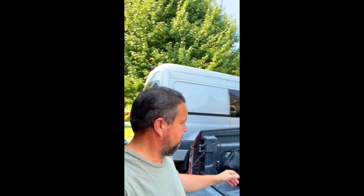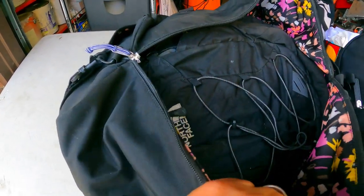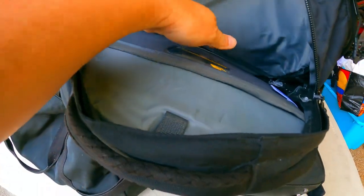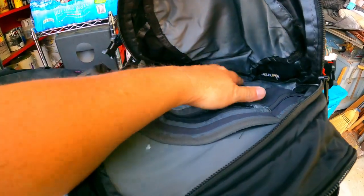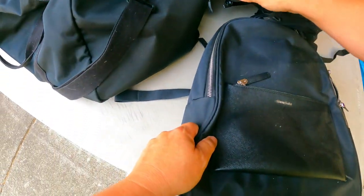All right, back at home. Let's get this unloaded, this big, big, huge locker here. All right, let's see what we got here. Ooh, I got North Face. Okay, that's not bad. It's not like super great or nothing, but it's not bad. Yeah, it's a little used. It's a little funky on the inside. Okay, all right. Borealis, North Face. That's a nice padding, but it does look like it's seen some use, so not super good.